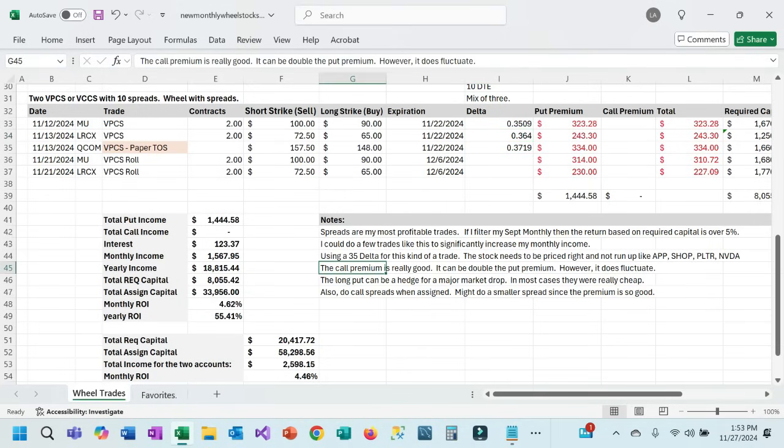The call premium can be really good. It can be double the put premium. Now, it may have just been that day, so I don't know. You truly don't know until you actually make the trade itself, or you roll the trade, or it gets assigned and then you sell the covered call spread, to see what the numbers really look like.